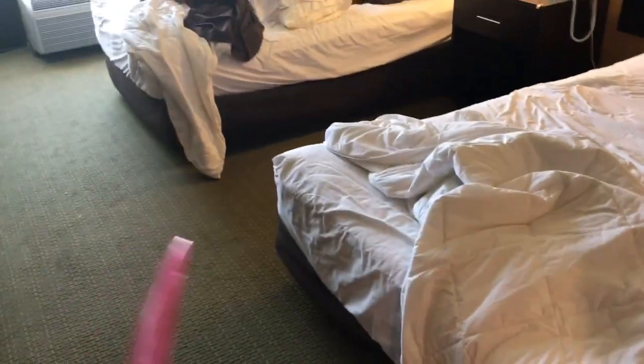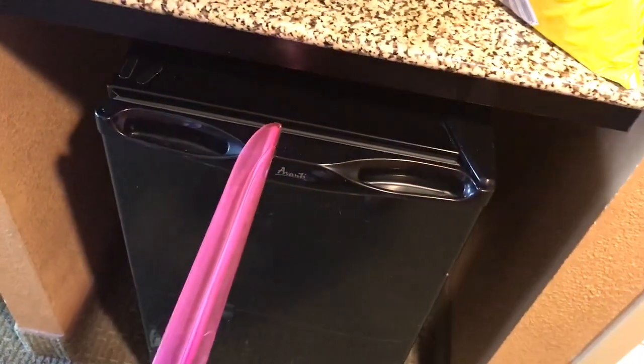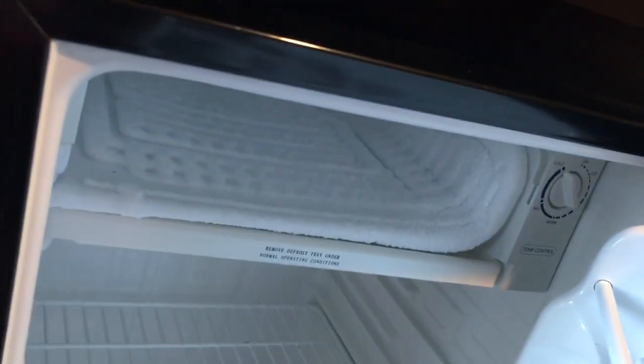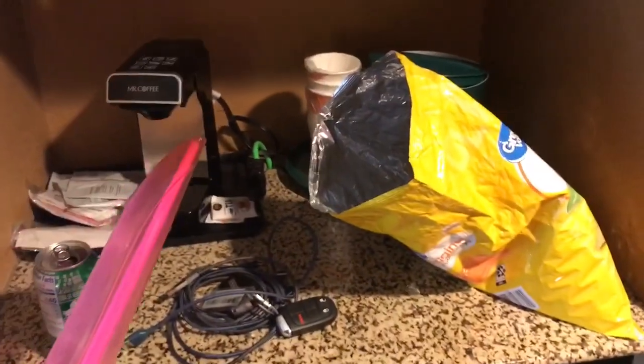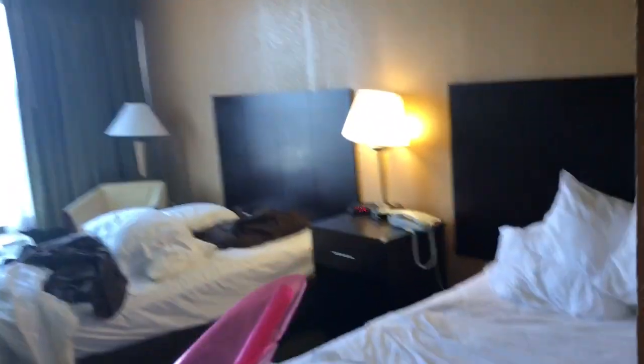And we also have a little corner. So we had a refrigerator with a mini freezer in there. You got your coffee maker. Now, does every room look like this? I don't know, but this is what our room looked like. Got your coffee maker, ice bucket, microwave. It's right there beside our bed. And we have a big full-length mirror. We got our luggage rack.